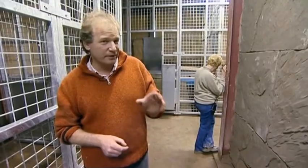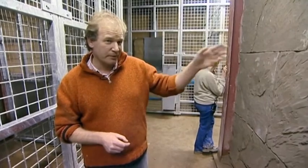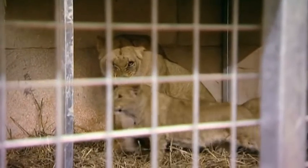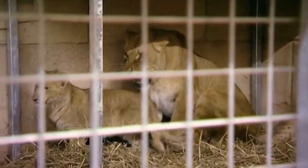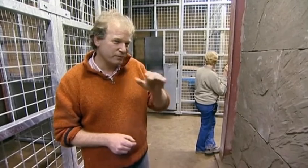It's gone really well. They've come out very quietly, got the cubs out first down to the far corner, got Mum in with them. She's nice there. She's protecting them. She spotted the vet a mile off, immediately went for me, so she's not daft. She knows the vet. And we're just quietly waiting for the male to come out. So it's gone very smoothly.